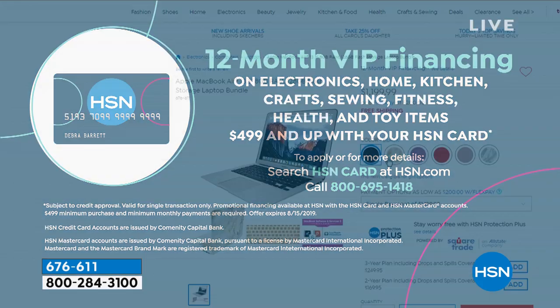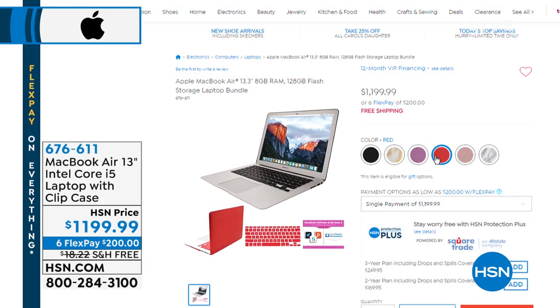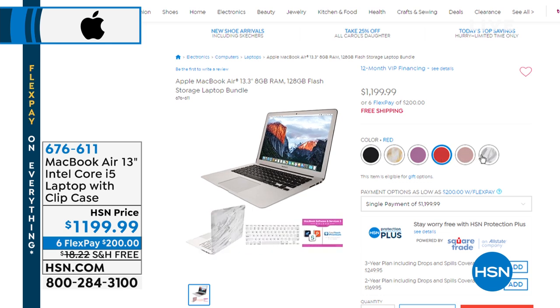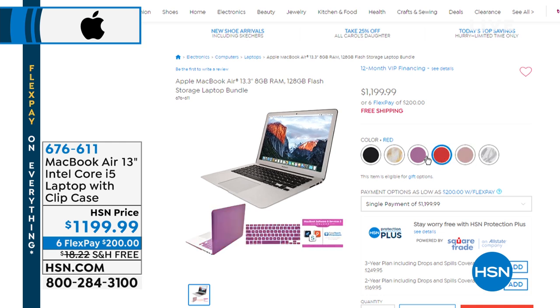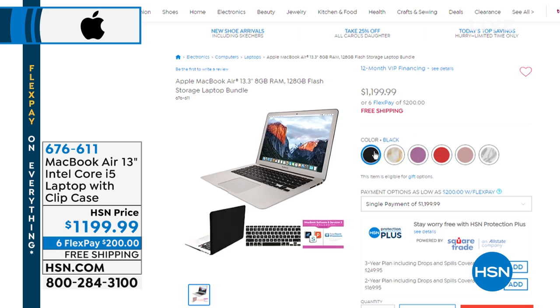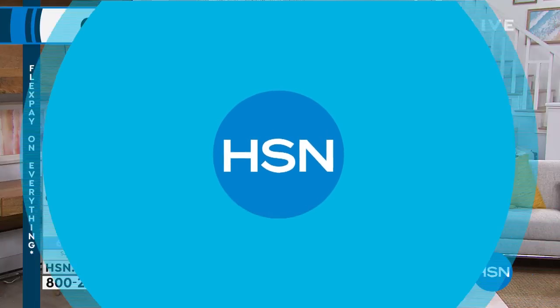And you can scroll through our website to check out which one you would like, with the little keyboard protector and the little case protector that comes with it. Look, we got the marble and all those great colors, so that'll differentiate your MacBook Air from everybody else's. So grab it while you can, 676-611. There is nothing like it. If you've never owned a MacBook, be prepared to be impressed. That's all I've got to say.